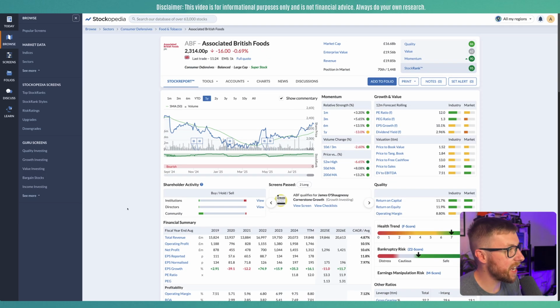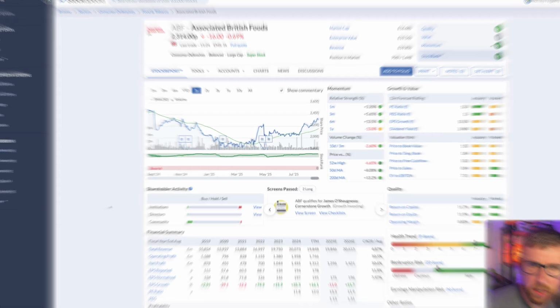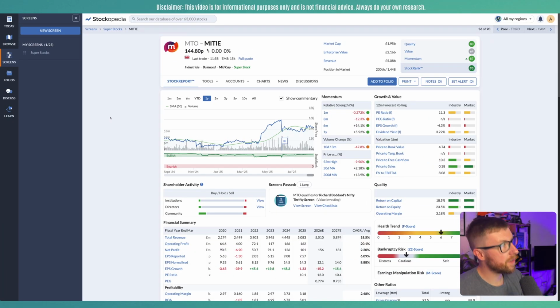So again, I wouldn't say it's an obvious pick, but for a lot of people looking at things, and I do hold Hilton Food, which is quite a good one, but this one's another one. And yeah, it qualifies for some of the growth investing, actually qualifies for two. So the momentum screen and the quality one. So it's pretty good. Now, another stock that you may have heard of is Mighty.